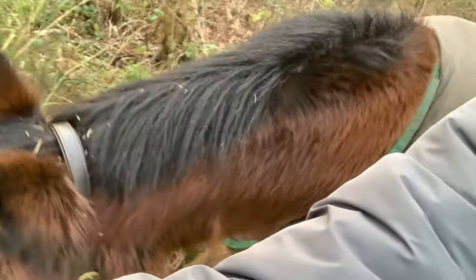Trying to keep in the habit of taking these two for a walk at least once a week, because they really seem to enjoy it. And if I go into the field with a head collar now, they both look really interested, as well as the other two, so it's good.